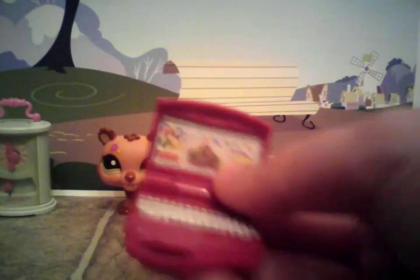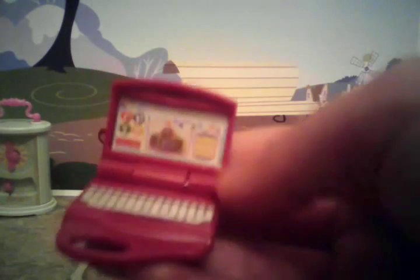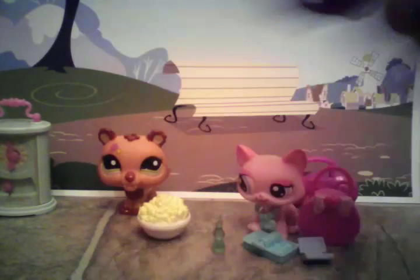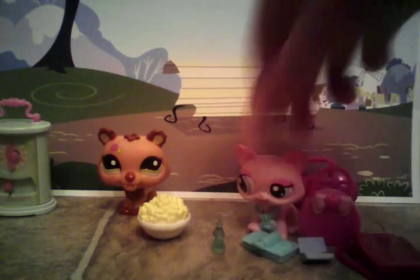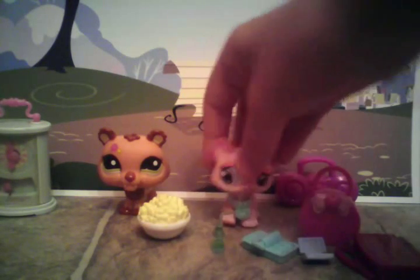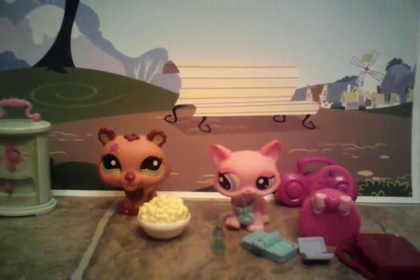Then I have a computer. My computer here. It's a red computer. I wish they had a pink computer. I just couldn't find it yet, and I really needed one for school, so I just picked out a red one.